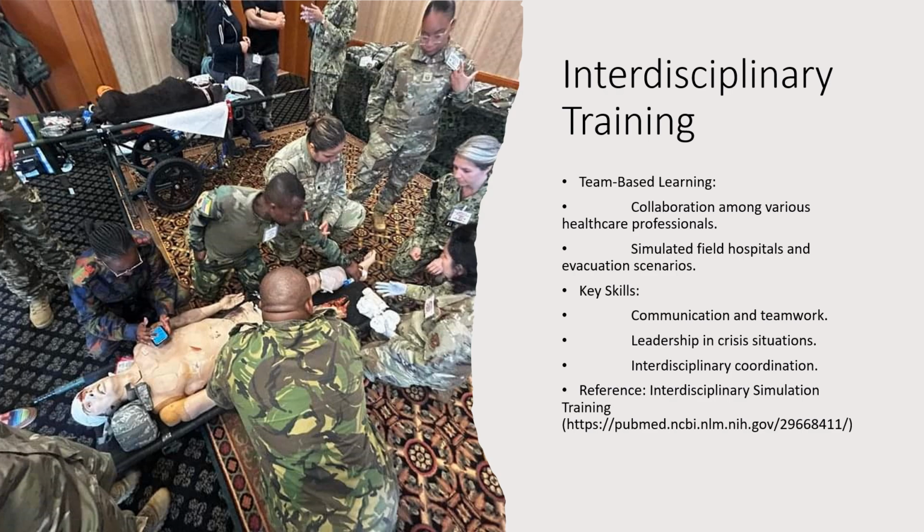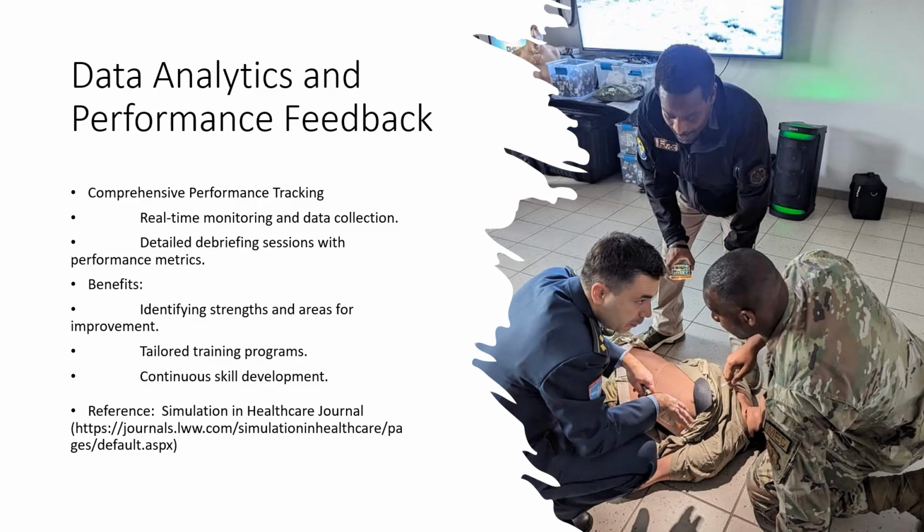So those are very important, not just doing simulation in a state of the art facility. Time is also going to be a factor, and that also needs to be factored in because you cannot just fast forward time in real life, just like in some medical simulations.